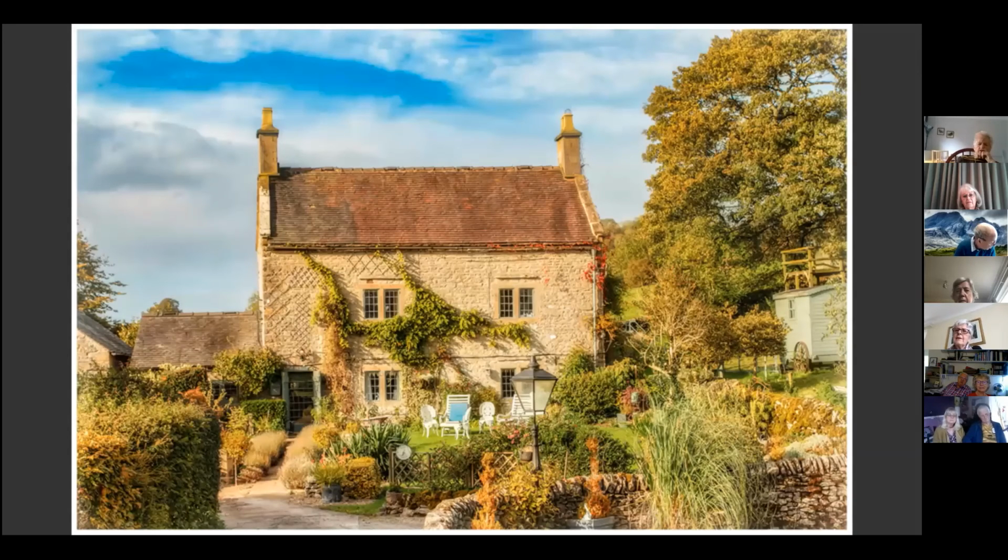This was just walking back into Alston Field, and I was intrigued how pretty the people who own this house would make it look. So I thought it would make a nice shot for the talk.